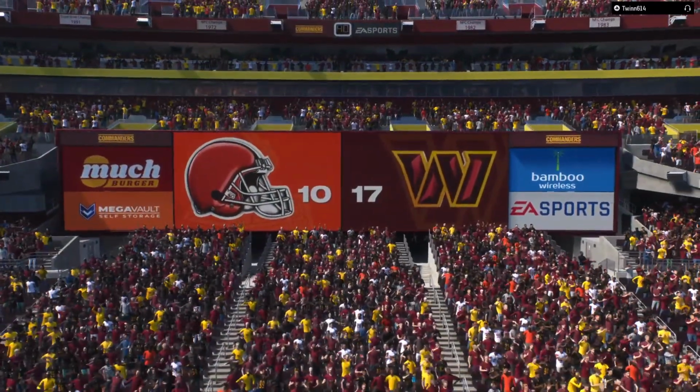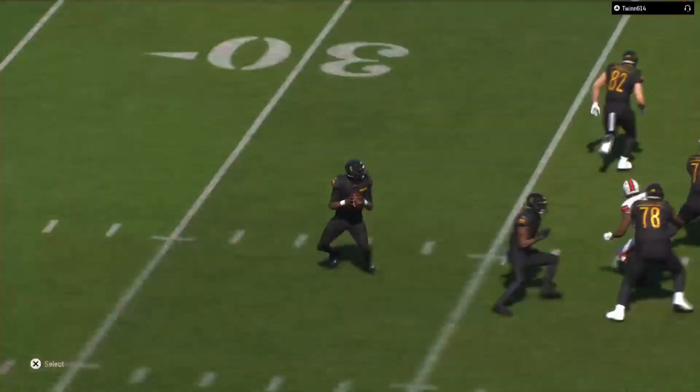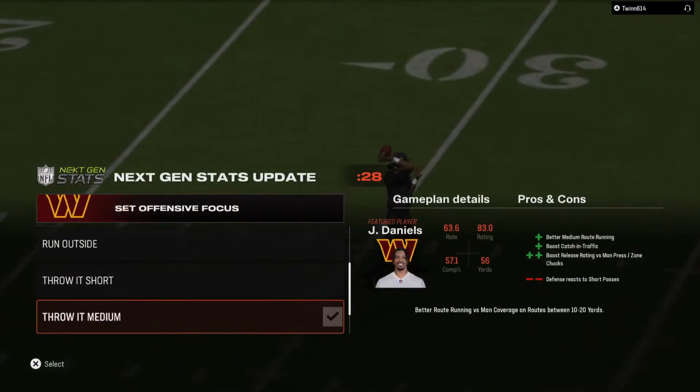This is the NFL, and it's on EA Sports. 17. Browns 10.